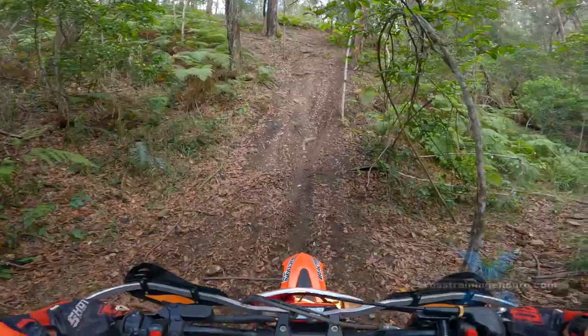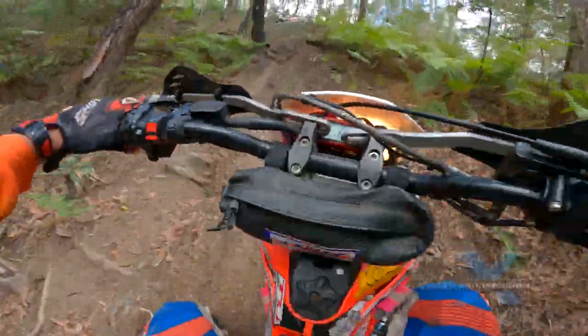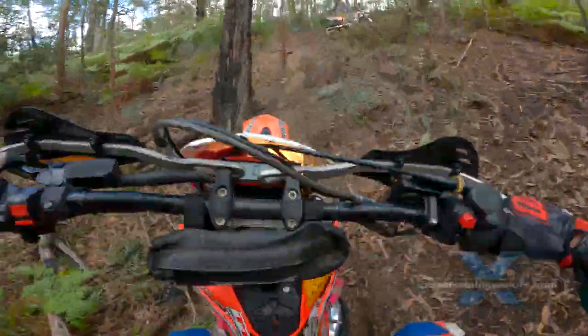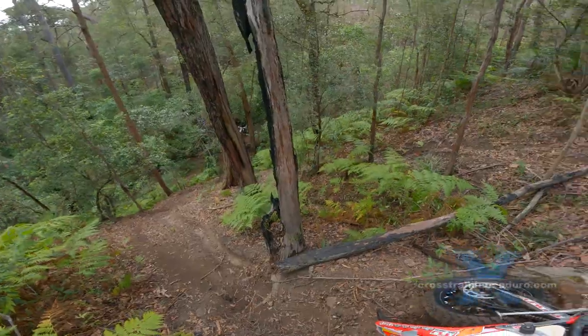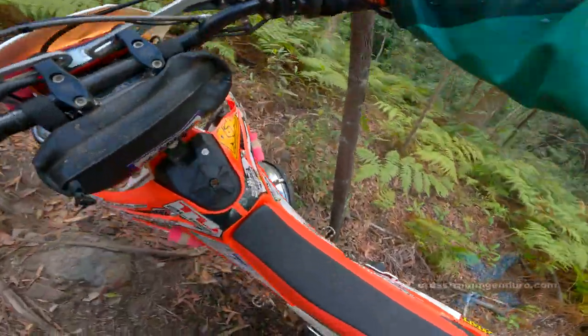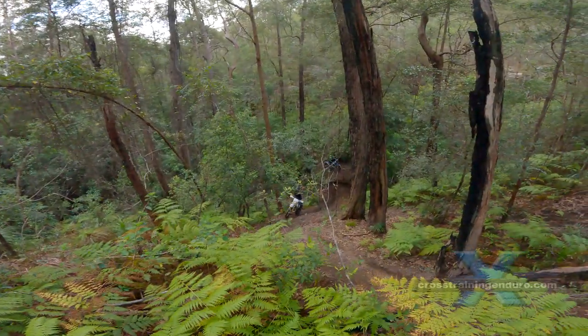My turn. The problem is these tree roots. We automatically slow down, which means you don't make it. Woo! That's my best. Whew. It's time for a rest. And let's see how the Husqvarna goes.